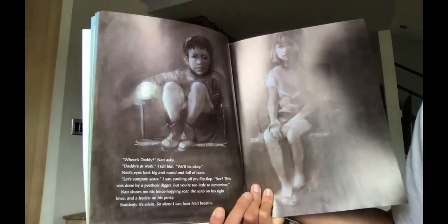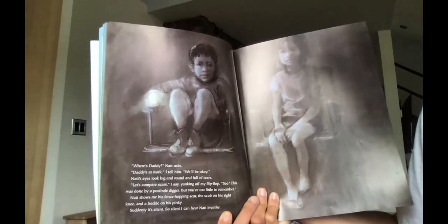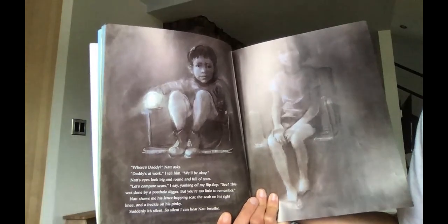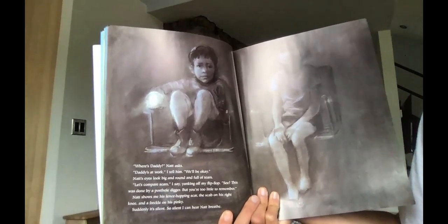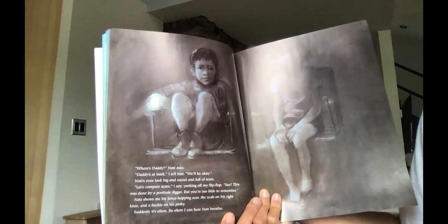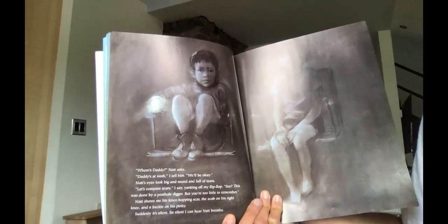Where's Daddy? Nat asks. Daddy's at work, I tell him. We'll be okay. Nat's eyes look big and round and full of tears. Let's compare scars, I say, yanking off my flip-flop. See, this one was done by a post hole digger, but you're too little to remember. Nat shows me his fence-hopping scar, the scab on his right knee, and a freckle on his pinky.